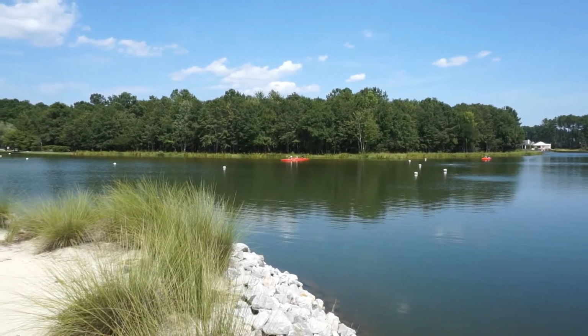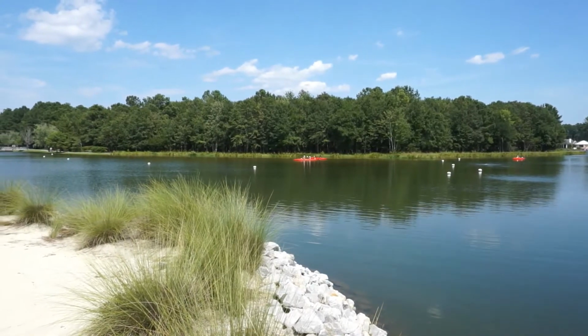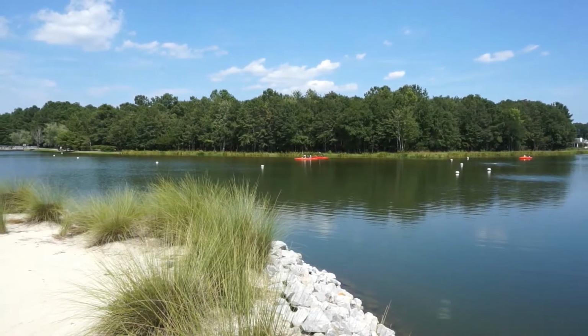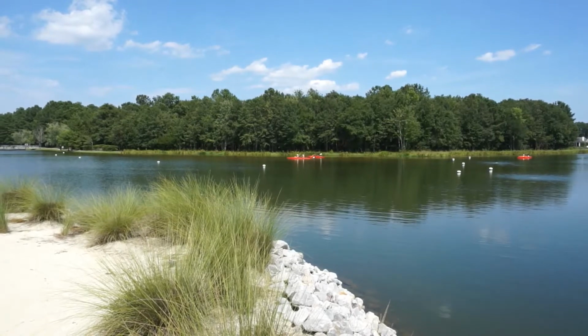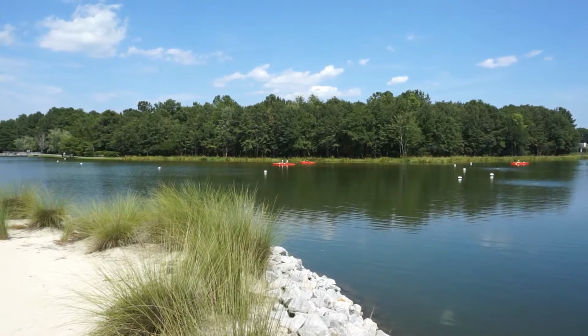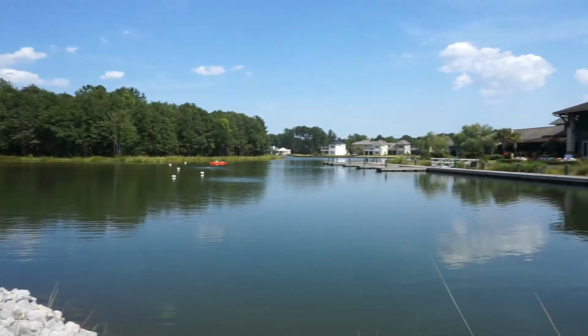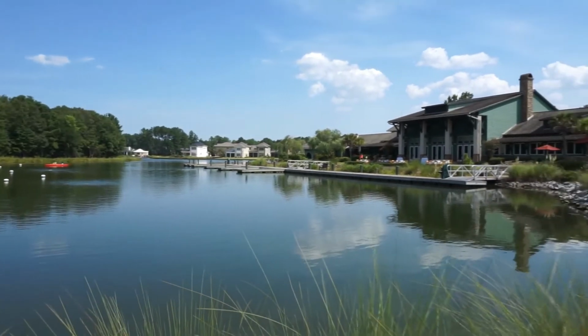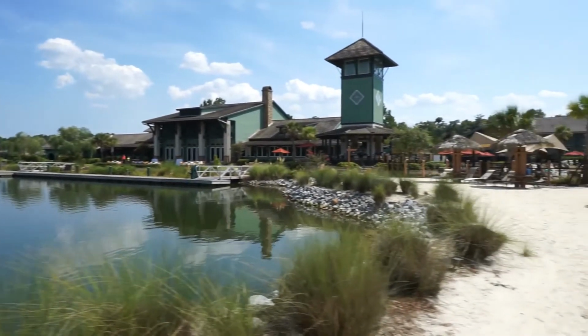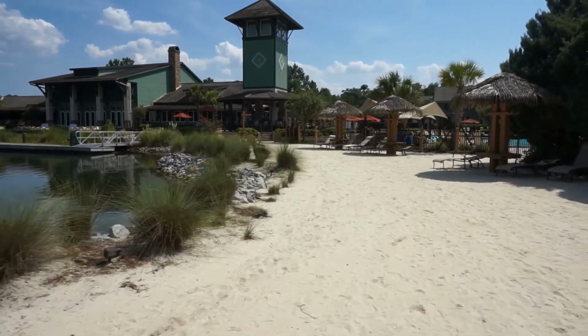Across the water is the community campground and park. Kayaking is popular here on the freshwater lake at Hampton Lake, and kayaks are complimentary, or you can store your own. Also complimentary over there in the boathouse. And if you just want to wiggle your toes in the sand, you can do that right here at the beach next to the lake.